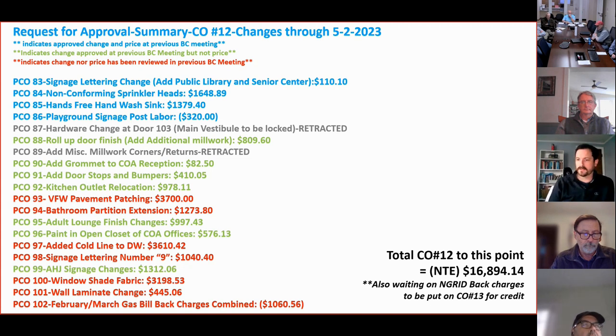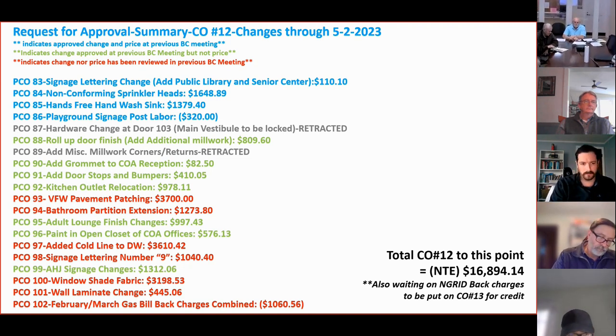But again, the ones in red are really the ones that we're still in the process of reviewing the prices on. The not to exceed amount would be $16,894.14. So I would request approval for the summary of change order 12 as it stands for that not to exceed amount. Anybody have any questions about what he's just talked about?